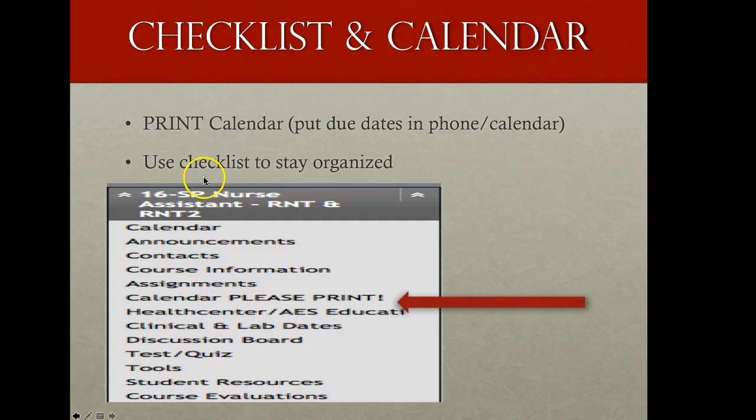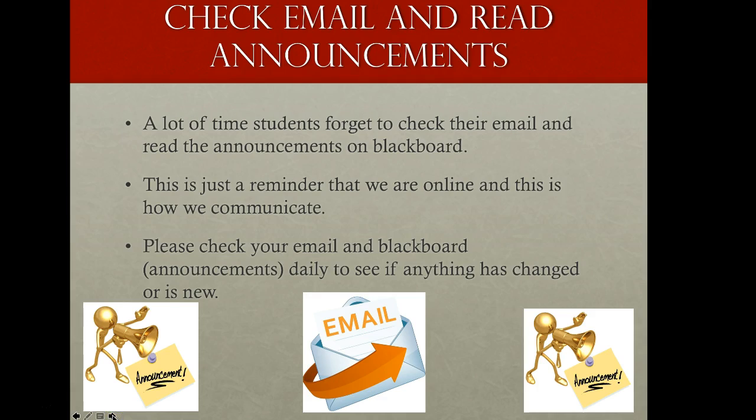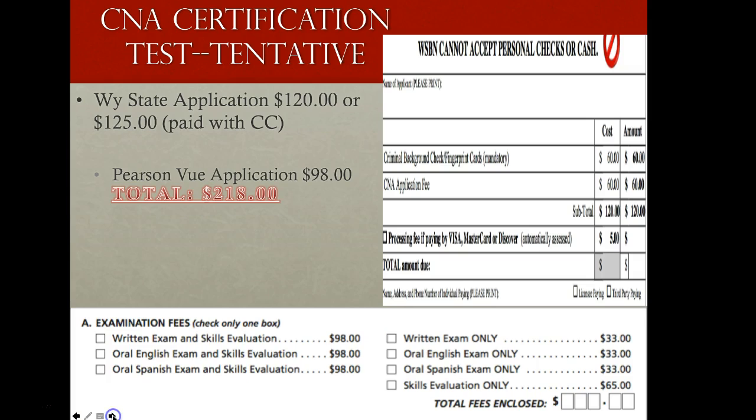Again, print the calendar, use the checklist. Please check your email and read the announcements. Even though a lot of it's through our health center, we really do communicate a lot with you still with Blackboard and email.